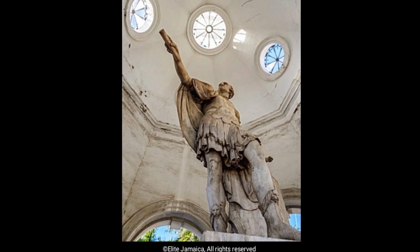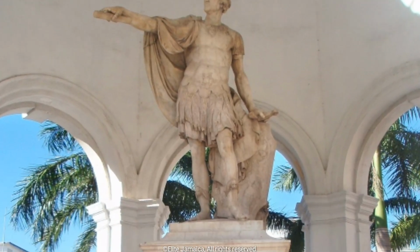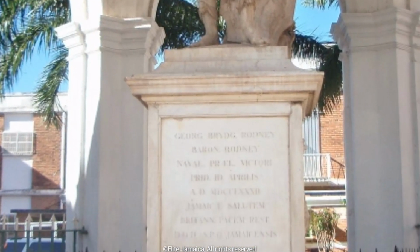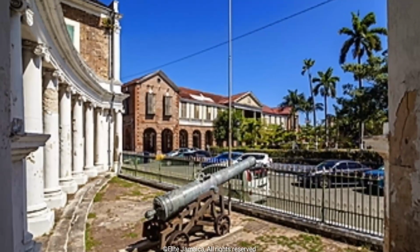His memorial, designed by the famous English sculptor John Bacon in 1801, commemorates Rodney's victory over a French fleet that had attempted to invade the island in 1782. Rodney is depicted as a Roman emperor. Heraldic symbols on the pediment tell the story of the battle. The cannons on either side were taken from the French flagship.